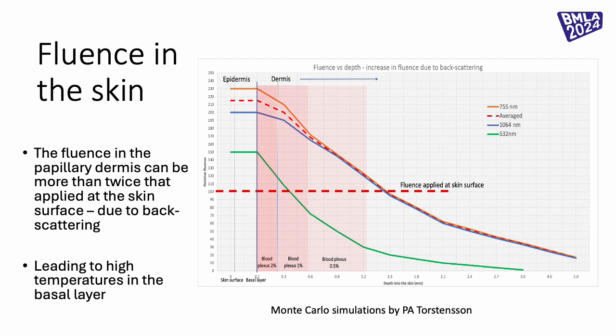The 532 line, which we use for tattoo removal, is quite different. You can see that the fluence exceeds the surface fluence only down to a depth of about 0.4 millimeters, and then it drops off fairly rapidly down to just about 3 millimeters in this particular curve. So the backscattering component of the fluence, where the energy is heading back towards the surface, is significant for these wavelengths and has a huge influence on the epidermal temperatures and the upper dermal temperatures too.